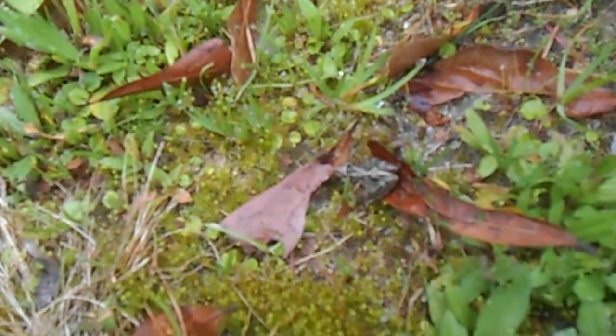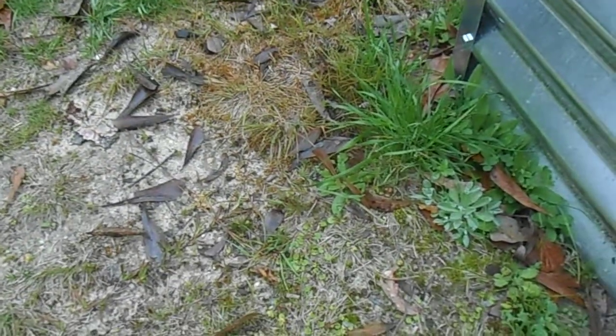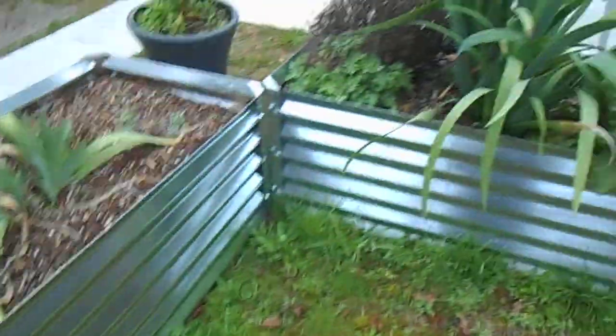Okay, he looks like this. Check it out. He is so disguised. It's not even funny. He's like a chameleon frog. Well, now I can't find him again. And hopefully the dog won't find him. He doesn't like frogs anyhow.